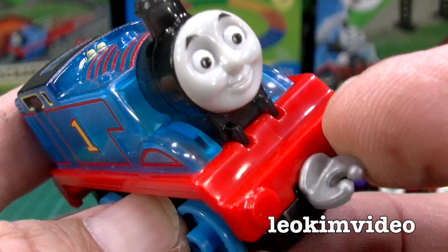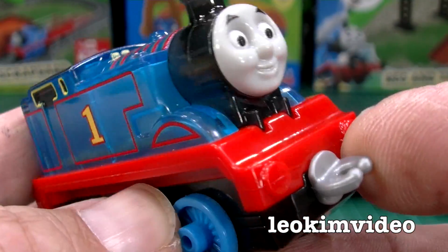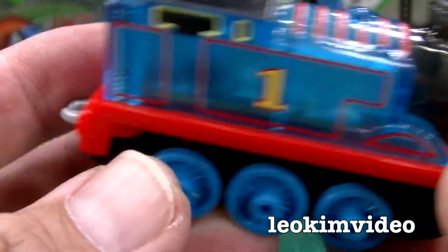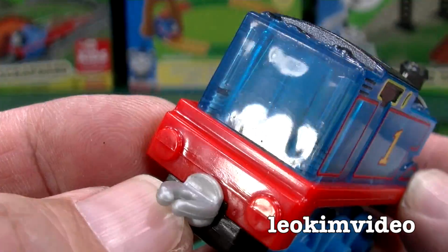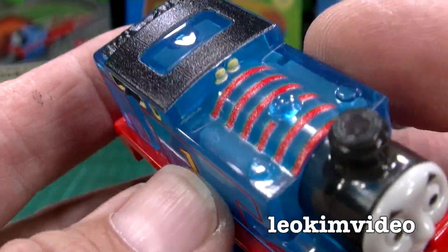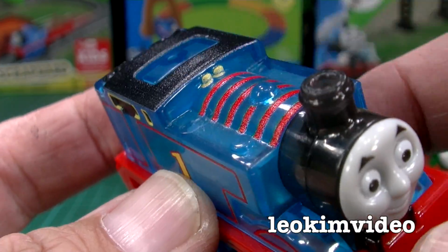Best of all, we've lost that great big dumb looking light. It's a magnet on those dumb magnet Thomases, and it's gone, and it's gone from the back as well. Thank goodness for that. And there is actually a little bit of a curiosity about this that I've just noticed. We've got painted whistles there.